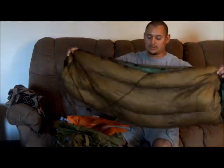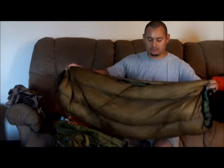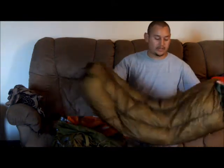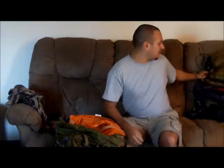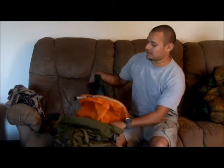But it's smaller than most 3/4 quilts because I customized it to myself. I'm only 5'7", so I'm not very tall. But it works really good. I've had it down to about, I want to say, 35, 40 degrees. I haven't been into the real cold winter yet with it, so we'll see how it does. But it works pretty good, pretty nice.